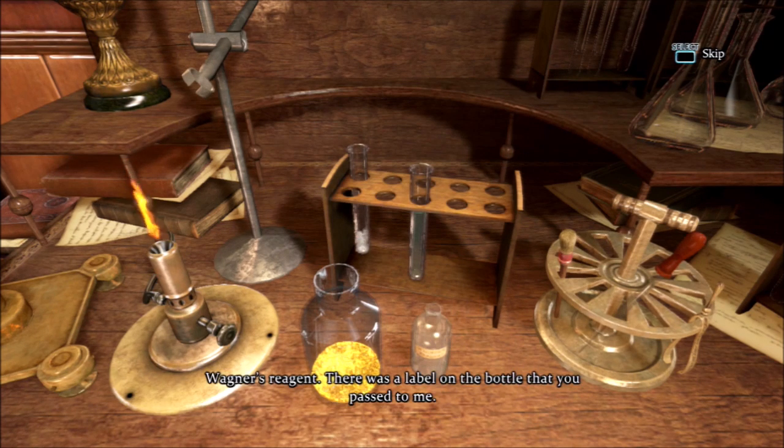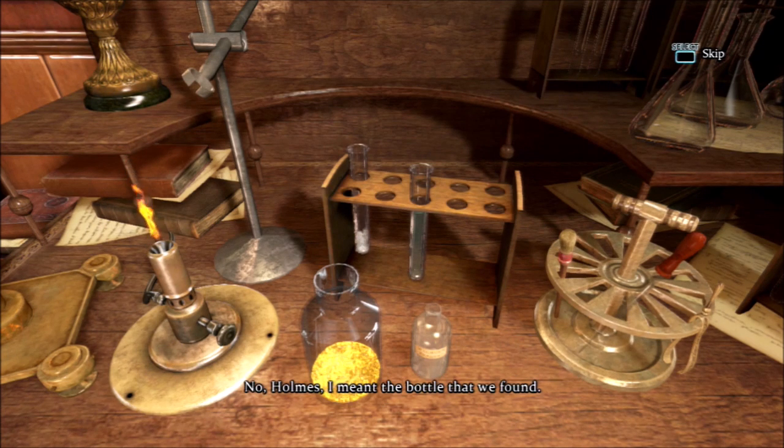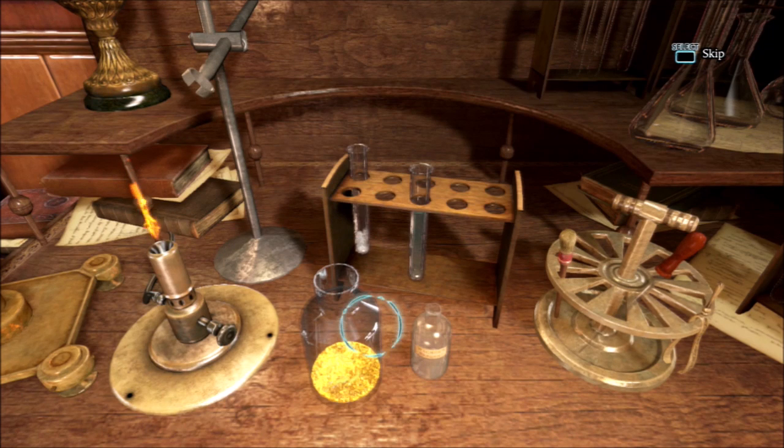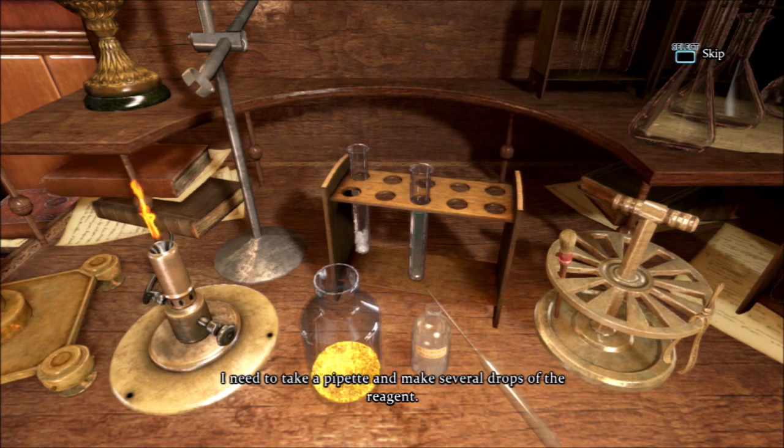Wagner's reagent. There was a label on the bottle that you passed to me. No, Holmes, I meant the bottle that we found. Let me add the reagent and see if there is any sediment, and then I shall tell you. I need to take a pipette and make several drops of the reagent.